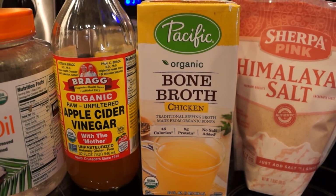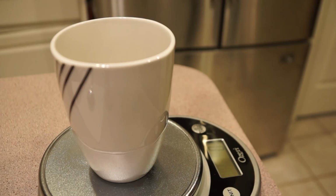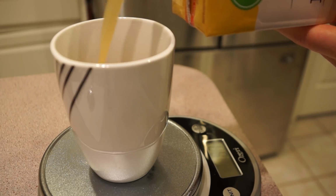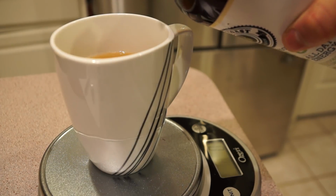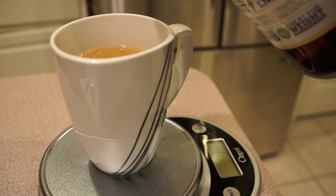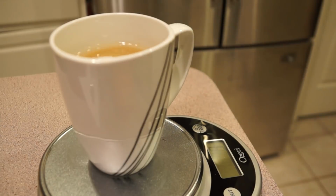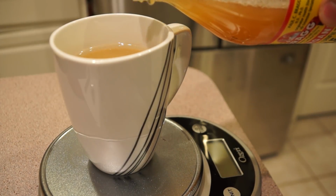It is very immune boosting. So coconut oil is absolutely awesome. Also going to be putting in some apple cider vinegar. The acetic acid content in that is going to help with mineral absorption, as well as help to mobilize some more free fatty acids. I'm going to be using some chicken bone broth, which is very good.